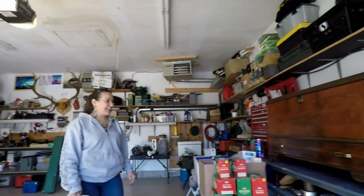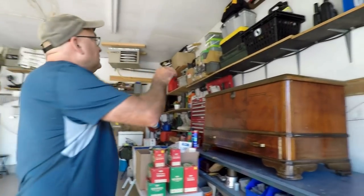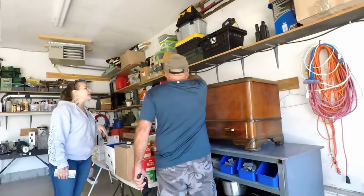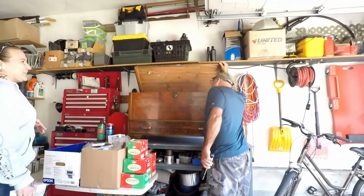Yeah, we'll haul it into the back of the truck. Find a home for it if Karen decides not to keep it. It's got a little bit of wear on the top here. The top is always worn. I just expect it to be. It looks like it got wet or something. But it smells really nice. The cedar is nice.